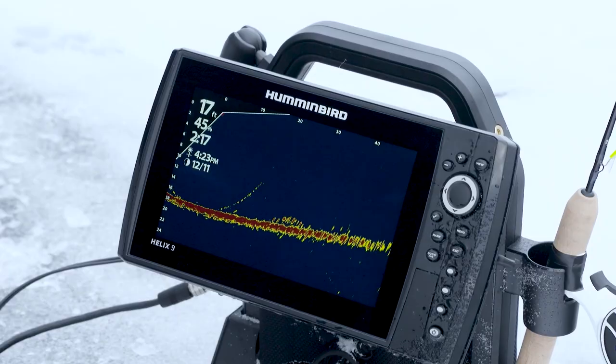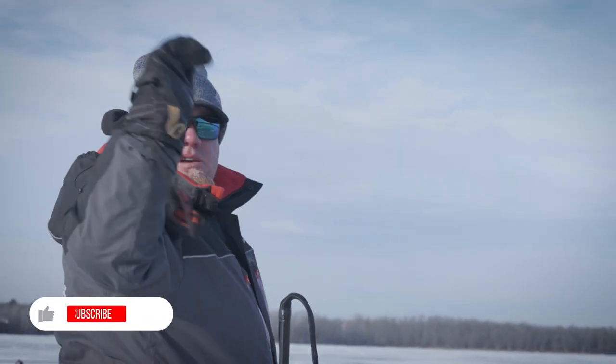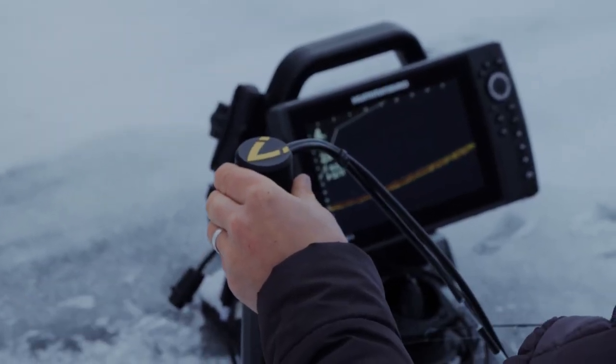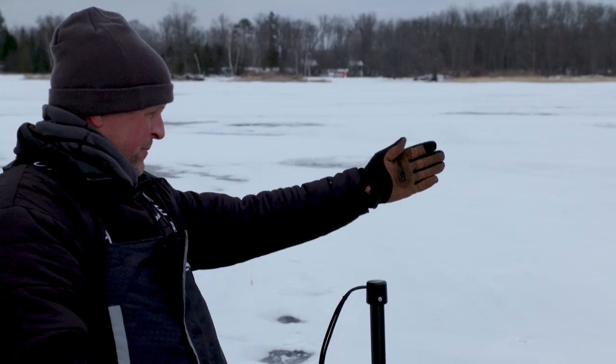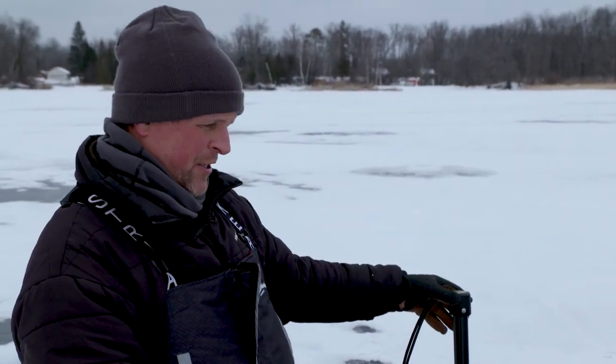So the name of the game here is, oftentimes we'll have just one guy lock up on live imaging, and I have an arrow right on top of this unit. So as I spin this around, I look at that screen, and we can call distance and direction. Pretty much straight out there right now, 30 foot, there's a bunch of fish, and those guys are catching.